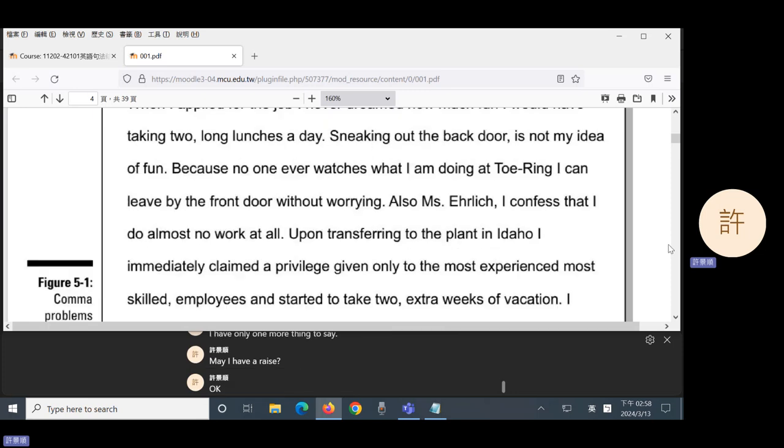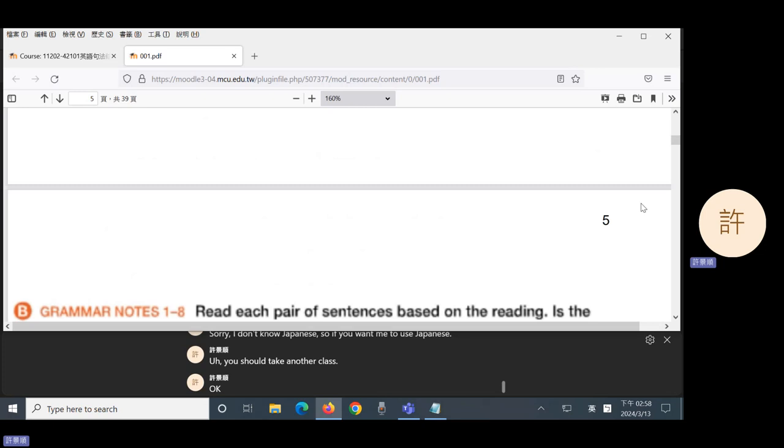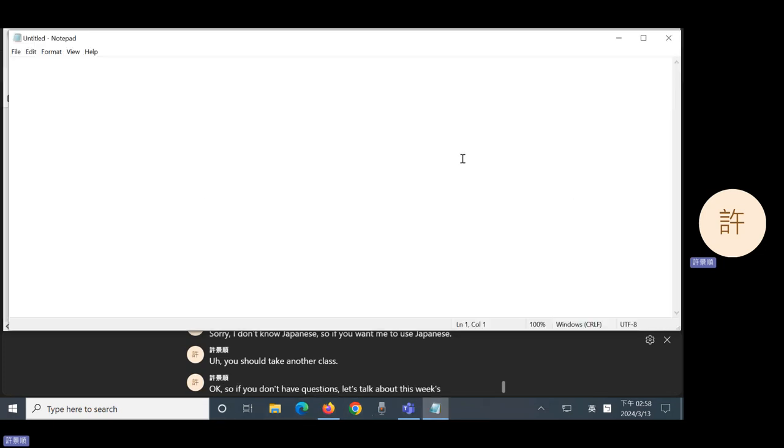Okay, do you have questions about page four? Is there some part you don't understand? You want me to explain again? You want me to explain in Chinese? You want me to explain in Japanese? Sorry, I don't know Japanese. So if you want me to use Japanese, you should take another class. Okay, so if you don't have questions, let's talk about this week's unit.